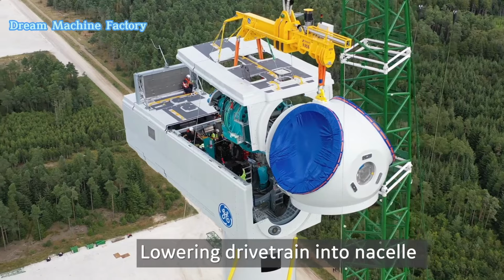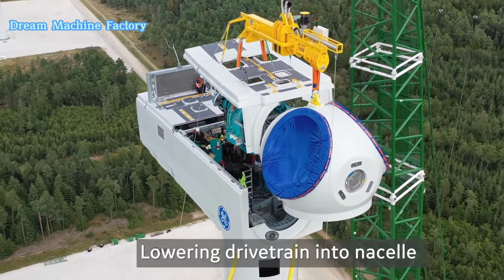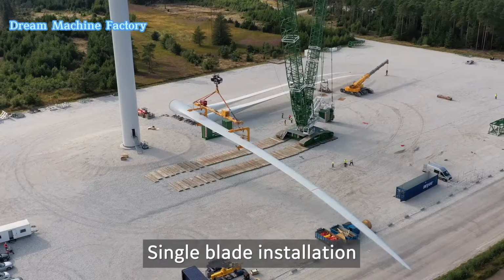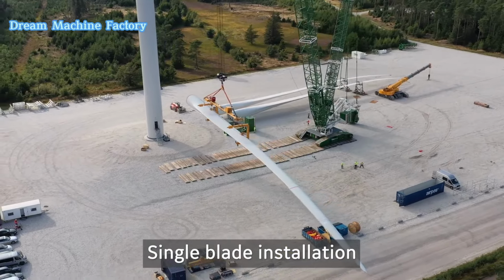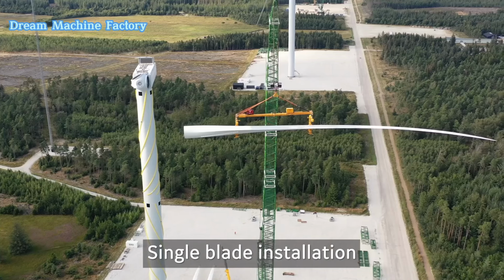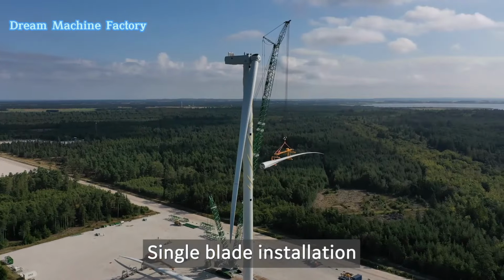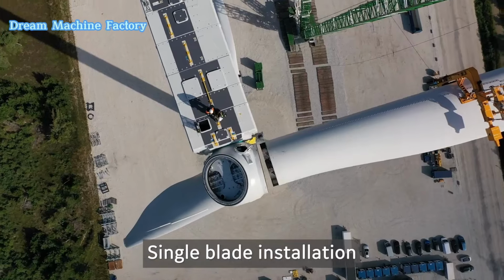Lowering drivetrain into nacelle. Single blade installation involves lifting each blade individually using specialized cranes. The blade is carefully positioned and attached to the hub using bolts and hydraulic systems.